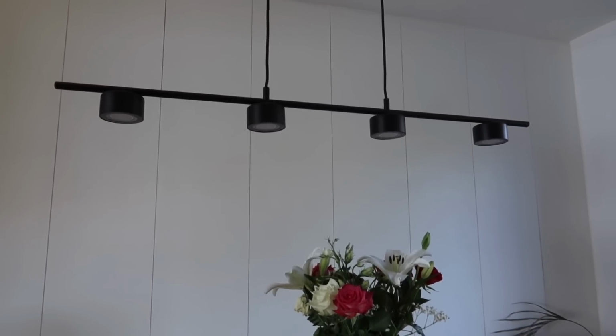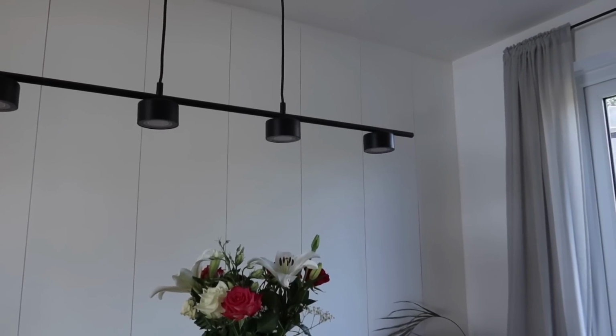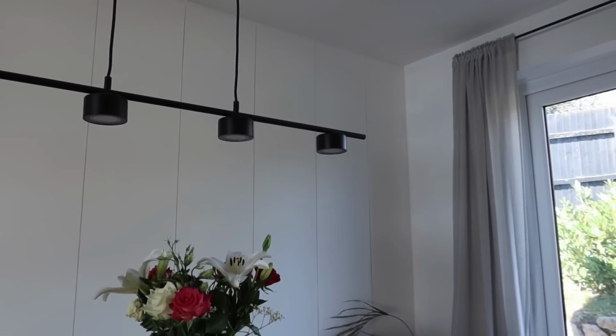I did toy with the idea of putting art on that back wall, but that light just cuts it up. And I think the light is just a piece of art in itself. It's super nice, minimal, modern. You guys know the vibe. Obviously, the Peloton bike will not be staying in here forever. That will be going in the garage. Once it's done, you'll probably see why.